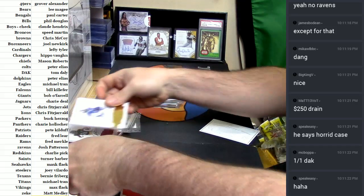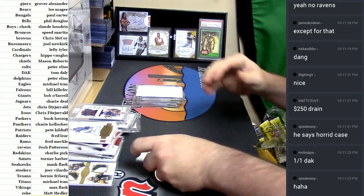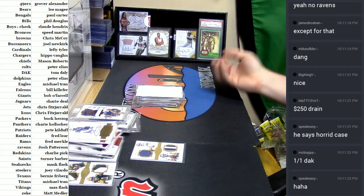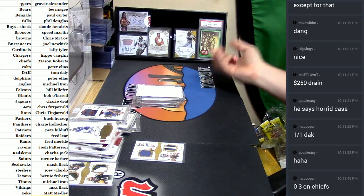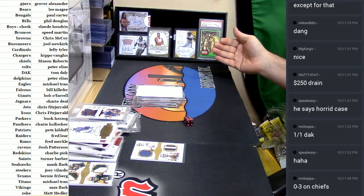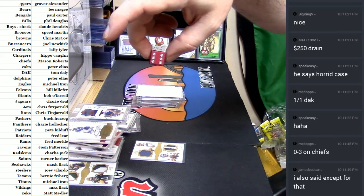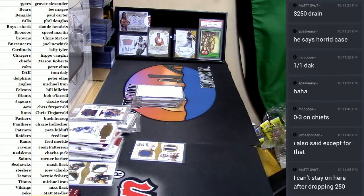The Romo and Prescott. Even Romo, odd Prescott. Even Romo, odd Prescott. Even going to Romo.